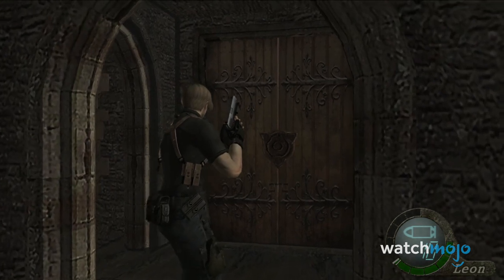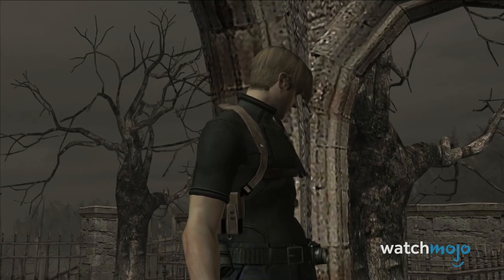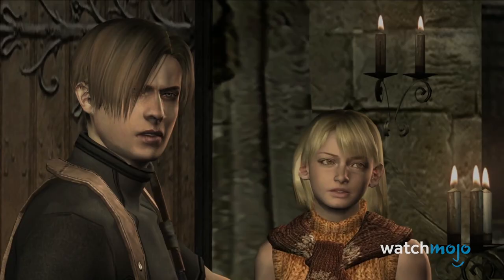This entry in the long-running horror franchise is amongst its most widely ported, and while its GameCube edition could make use of a chainsaw controller sold separately, only the PlayStation 2 version featured a collector's edition with a controller and case included.